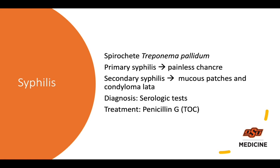Diagnostic testing is serologic testing. They've got multiple different forms of that. I think every facility is different, right? So I don't know that for testing-wise, it's just a serological test.